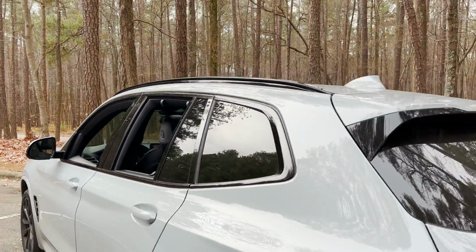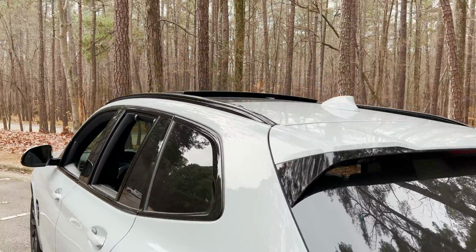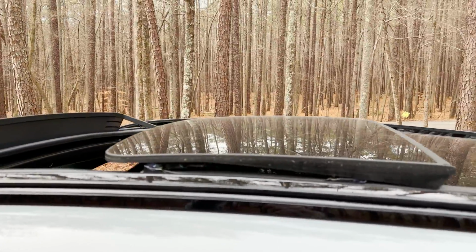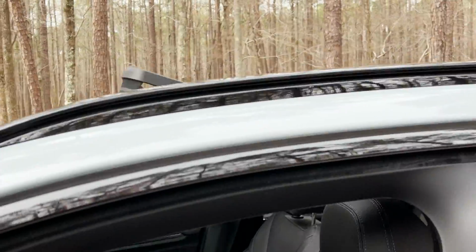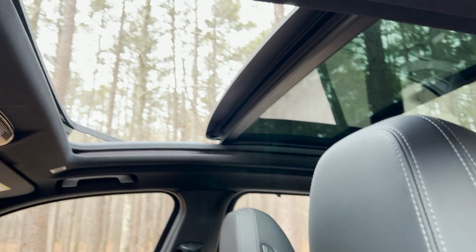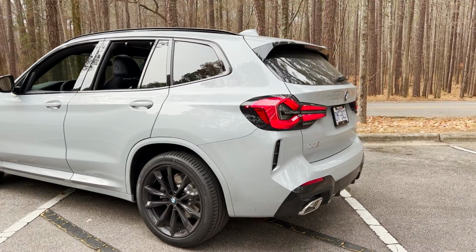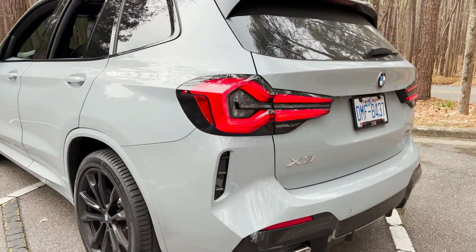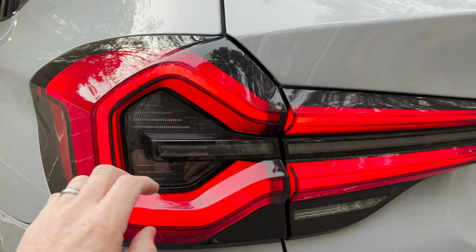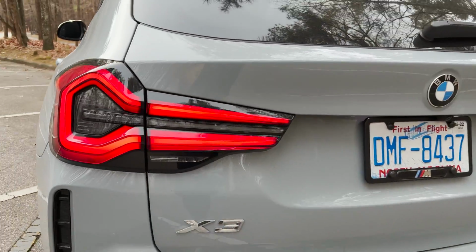And then I'm going to show you the panoramic roof right here. And we'll go on in. So it opens all the way for the front glass. Boom. And then we're going to look around at the back end because there's something really cool I want to show you here. Look at these bright, bold lights there. Really cool.